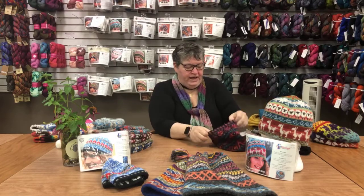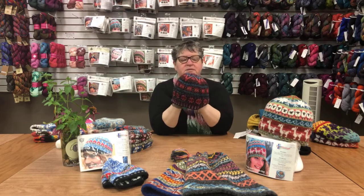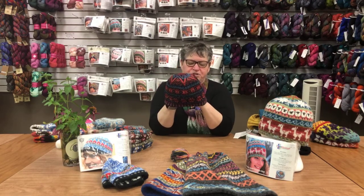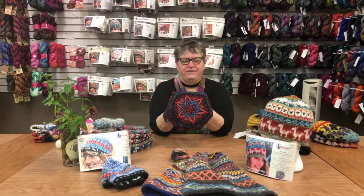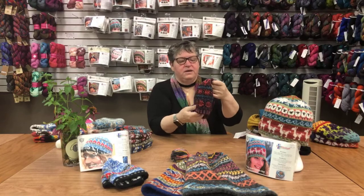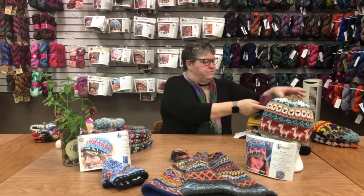This year's hat is really dramatic. This is Katie's cap, and the colors just glow, don't they? And this top is one of my favorites. Again, we have a yarn pack for this, and this cap pattern, if you go to ShetlandWoolWeek.com, is still out there and free for the download.